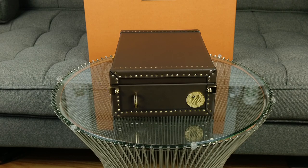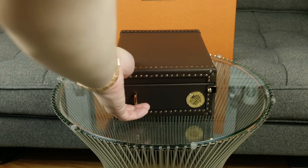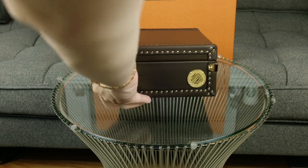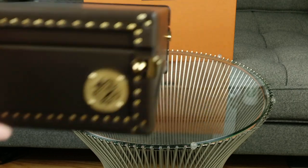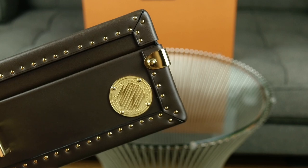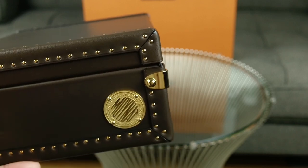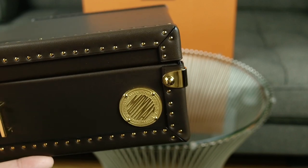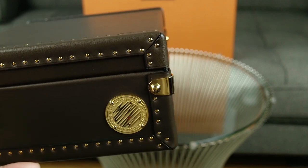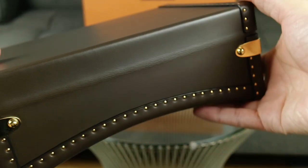And on the right side, there is a plaque. At first, when I looked at it in the pictures, I thought it made it look like a humidor because it looked like a vent. But it's actually the word Moynat. And it's founded in 1849, which is actually older than Louis Vuitton. It's not technically owned by LVMH, but it's part of the family through the investments of one of the owners.